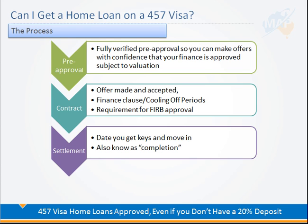The alternative is you get one of these half an hour unverified approvals, you go and find a property, and then you have all this stress because something's been picked up that they didn't know to start with or something like that. So always get a fully verified pre-approval, and we would always advocate for that. Once you've got a fully verified pre-approval, which lasts 3 to 6 months, you then have 3 to 6 months to look for a property, make your offers, and we'll give you guidance around what to put in your contract of sale, how the process works, and things like that.